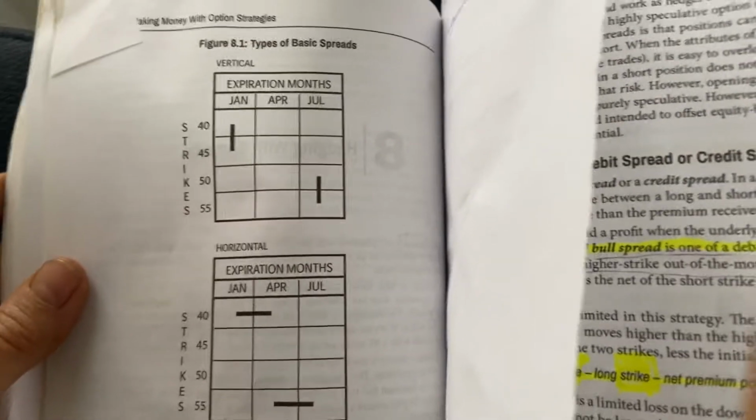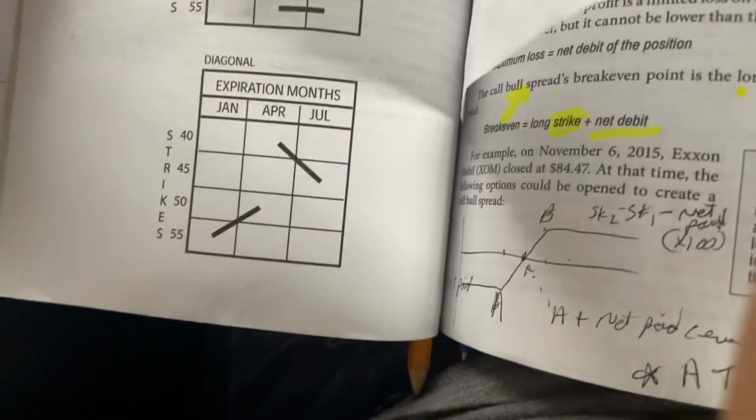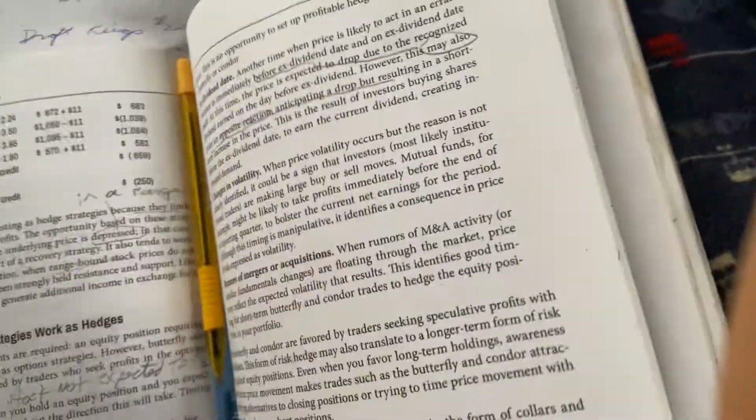These visuals, like I've seen nowhere else, just make the terms and options a lot clearer. What the types of spreads are. Why verticals, horizontal, and diagonal are called that. Where the two option spreads you'd never forget. Just a couple more here.